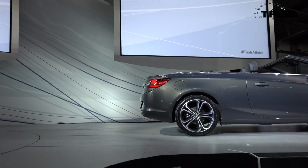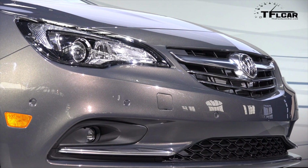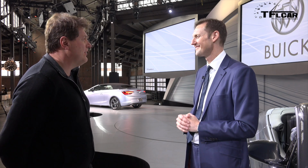This segment is only about 1% of the US market, but I think the job this car can do for the Buick brand, to really get people looking at it and going, wow, that's a Buick, is a lot stronger than the actual sales volume. So we're confident with our volumes, but this really is just to get people to look at Buick in a different light. And I would think dealers in Southern California and Florida have got to be excited to have a new convertible to sell.